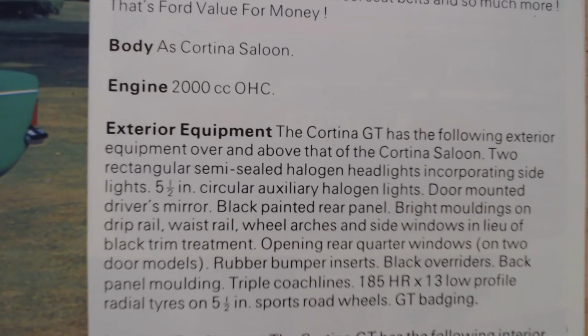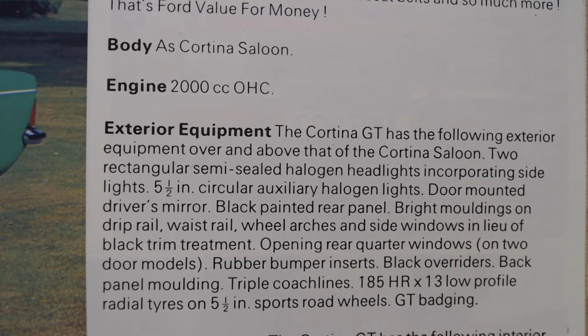Extra equipment, the Cortina GT has the following exterior equipment above that base model. So we've got, of course, those rectangular lights, but we've also got 5.5 inch circular auxiliary halogen lights, door mounted driver's mirror, black painted rear panel, bright mouldings on drip rail, waist rail, wheel arches and side windows in lieu of black trim treatment, opening rear quarter windows on the 2-door, rubber bumper inserts, black overriders now, black panel mouldings, triple coach lines, and of course sports road wheels and GT badging.